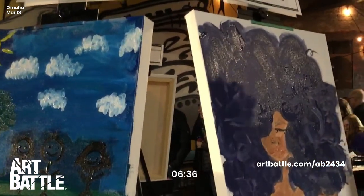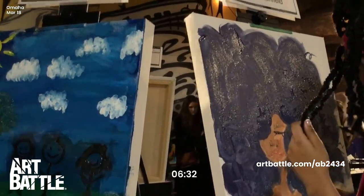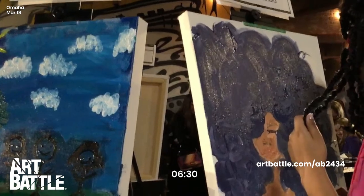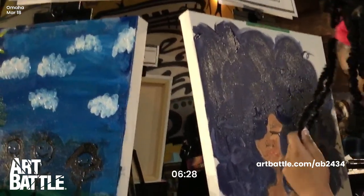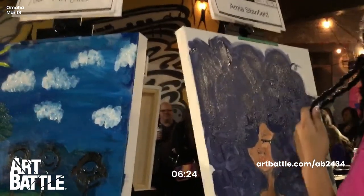And I love that Amia has chosen this really beautiful, inky purpley color for the hair here. It's giving it lots of wonderful depth and is a great color play against the warmer tones of the skin.